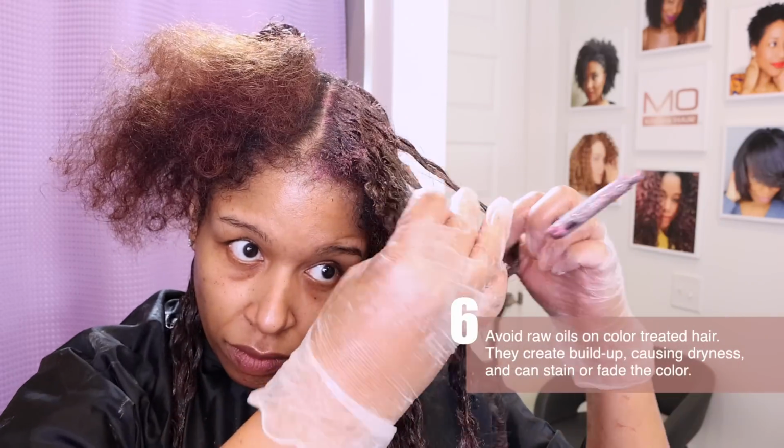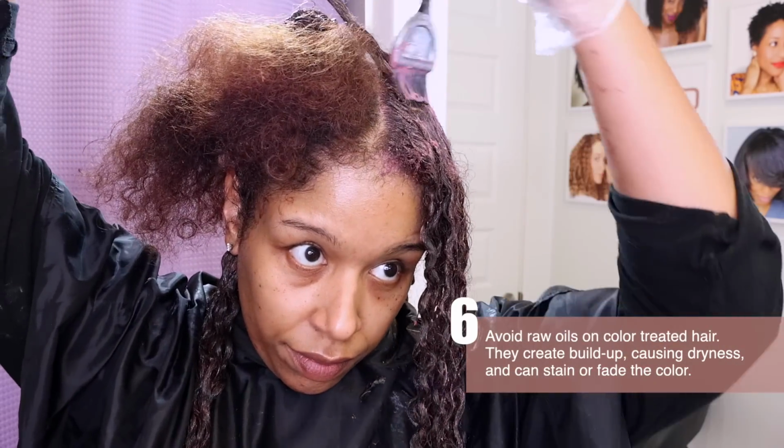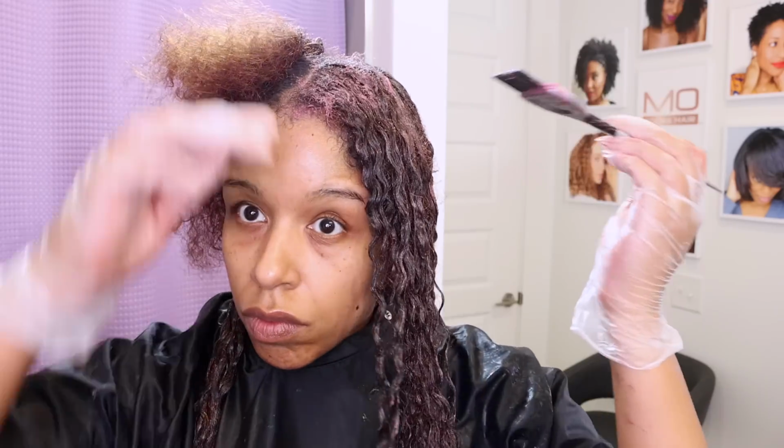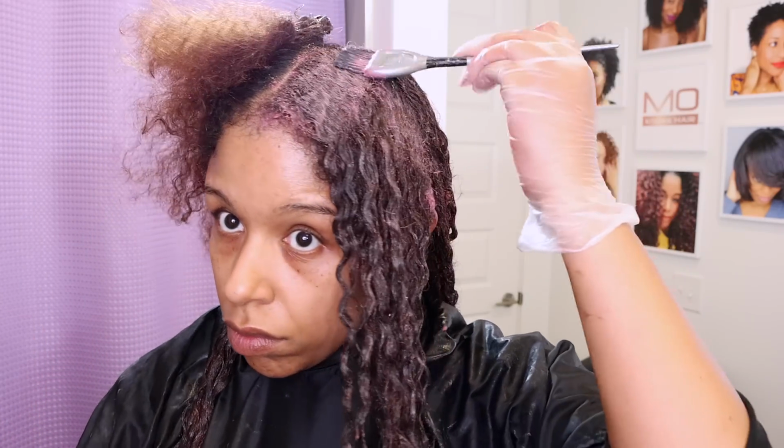Number 6, avoid raw oils on color-treated hair. They create buildup, causing dryness, and they can stain and cause brassiness or fade your color altogether. I don't recommend them at all regardless, but I know some of y'all gonna keep on keeping on with this, so may the odds be ever in your favor on that.